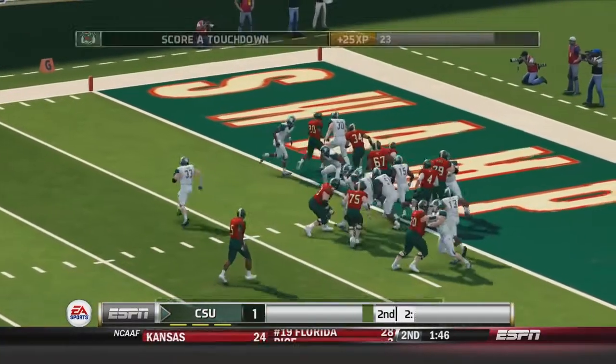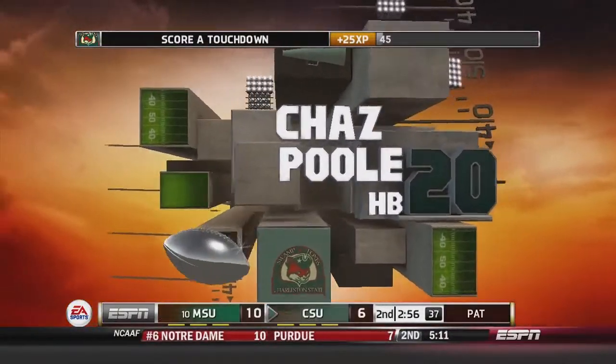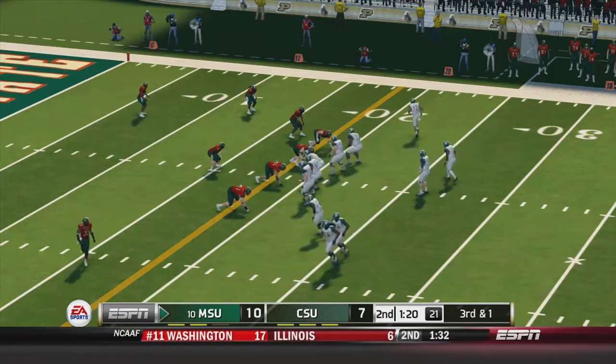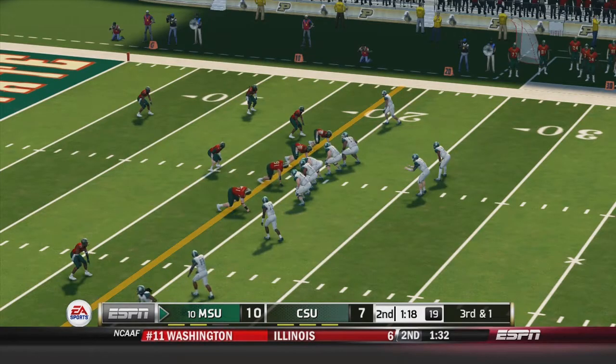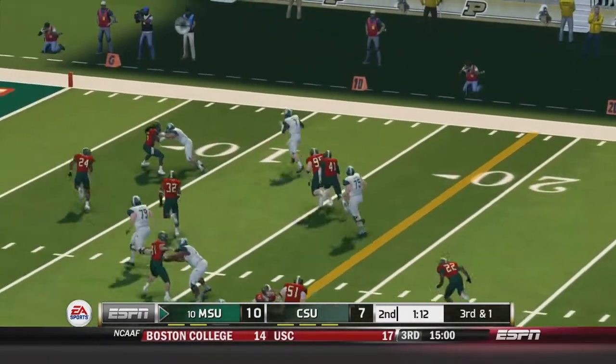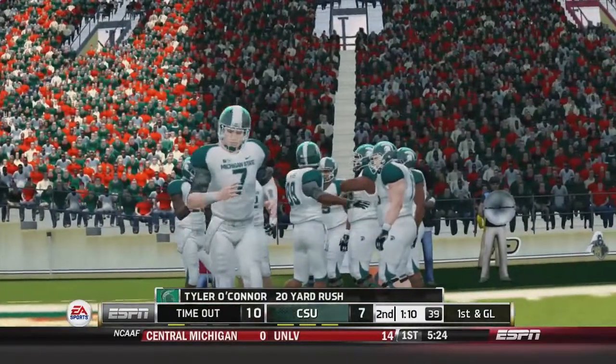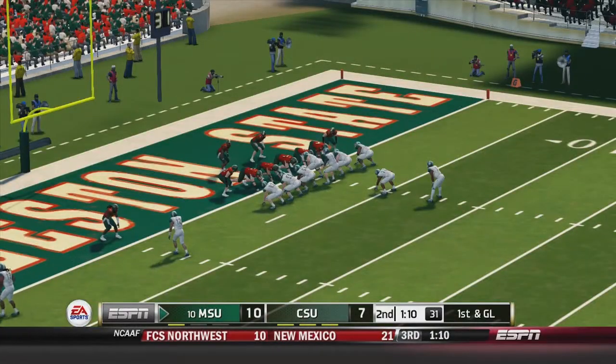And then Chaz Poole is able to do a little bit of deking, juking there, and he's able to get in. It's now 10-7. So good job by Charleston State to come back. But MSU is going to have something to say as the second quarter is almost over. And look at O'Connor with the read option, and no one's going to catch him. He is in. No, he's not in.